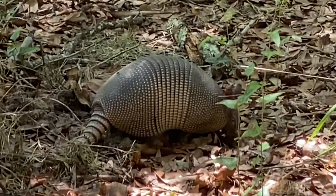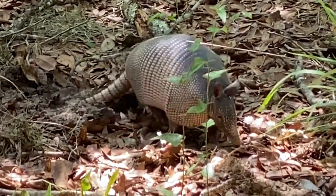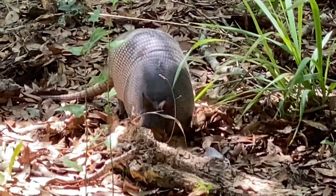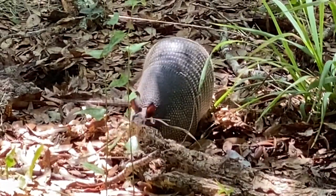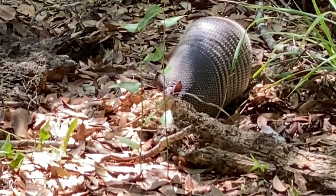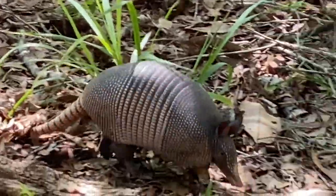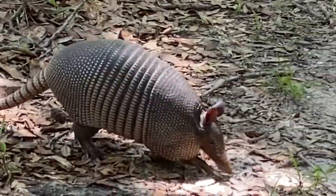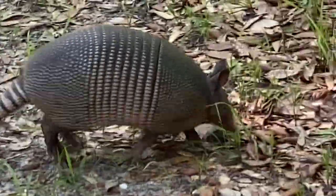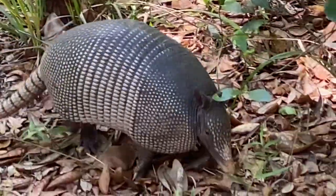Let's see if we can get... You know, do you think armadillos see very well? I don't think so. But look, he's pushing his nose up a little bit, like maybe he smelt us. Let's just be still and see what he does. He's not too scared though. He's still looking for bugs.